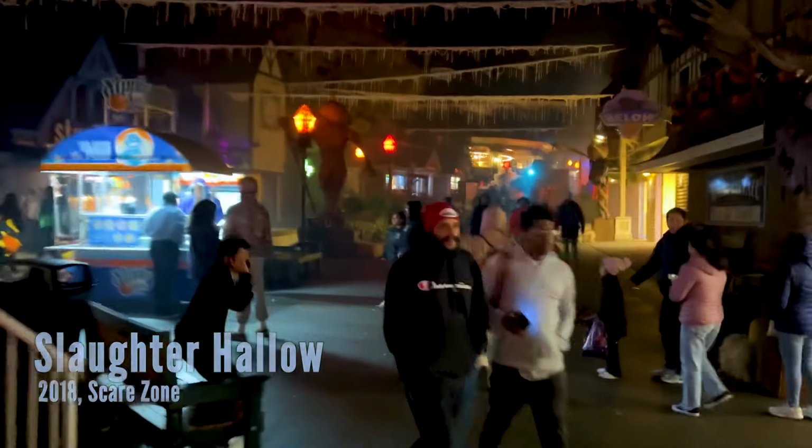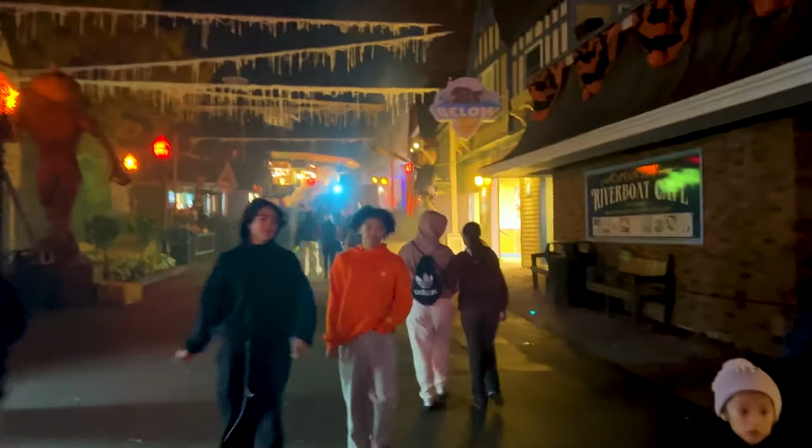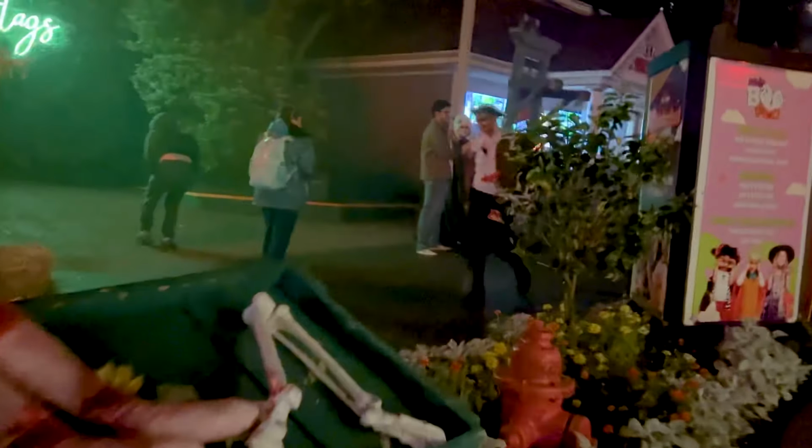Not sure what it is, but this one's probably easy to miss because you have to actively be leaving the park before the park closes or come and check it out. Let's see. Okay. I love their chainsaw people here.